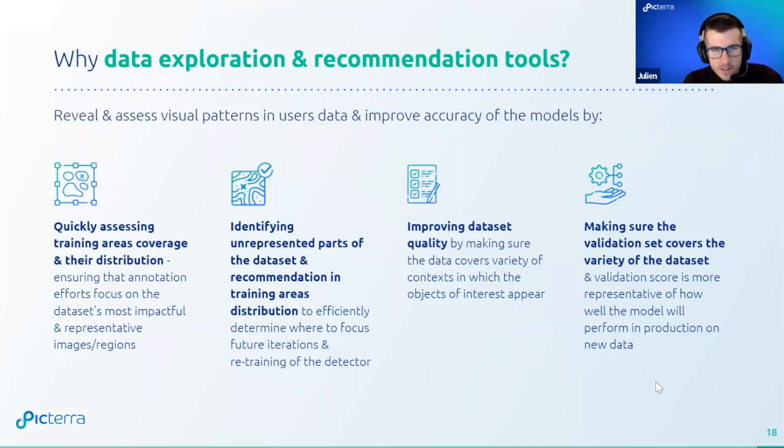So to summarize dataset exploration and dataset recommendation tools, again, the general idea is to help you and to support you in building better detectors. So we want obviously our users to have the best model possible. And the way to do this is first by quickly assessing the training area and the accuracy area coverage on your dataset. And this is the visualization that we saw with the blue and yellow highlight.